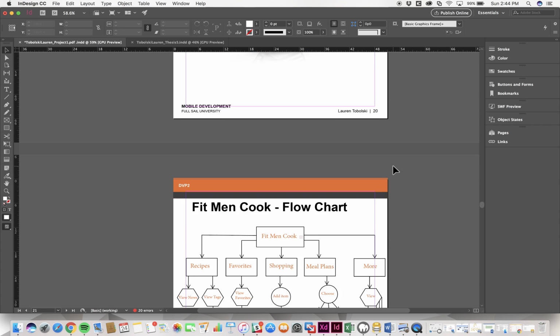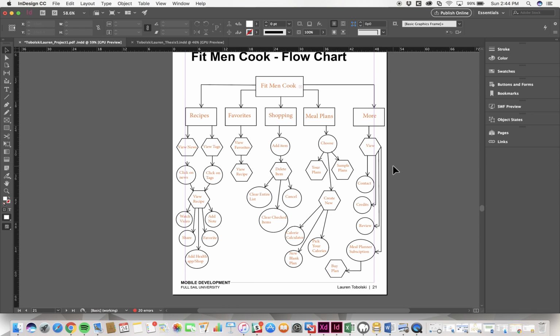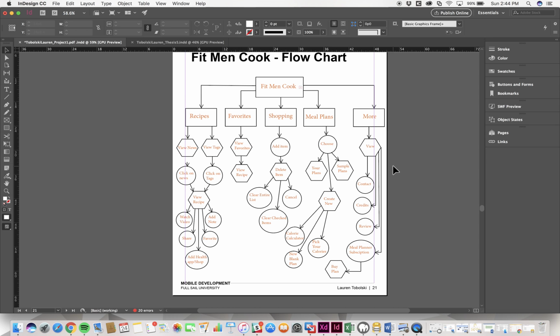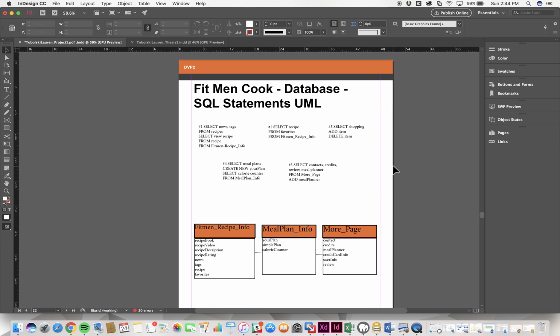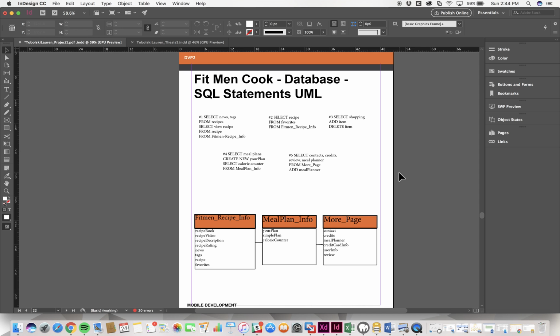There's my legend for that one. And then here's my flowchart for Fitman Cook. It had a lot of things on it. And then here's my SQL statements. I put them on a separate thing. And then my database info right here.